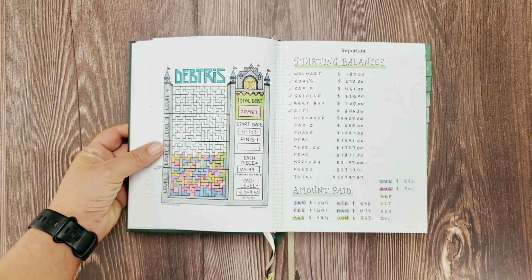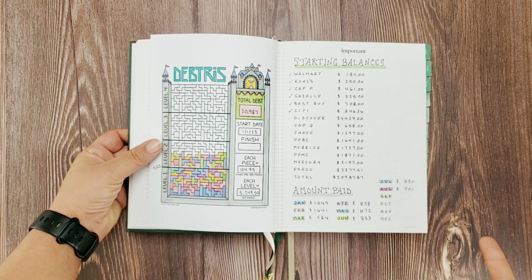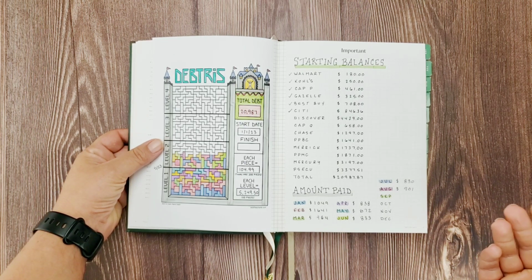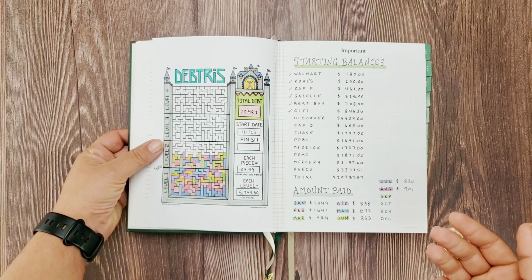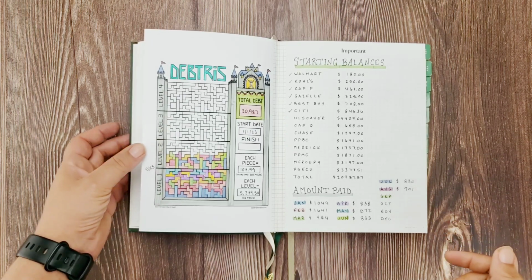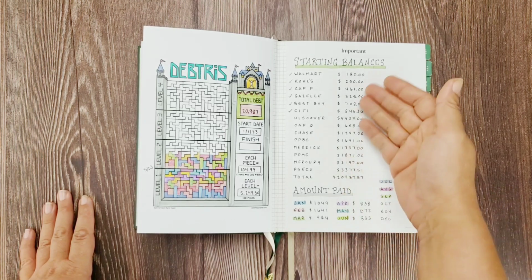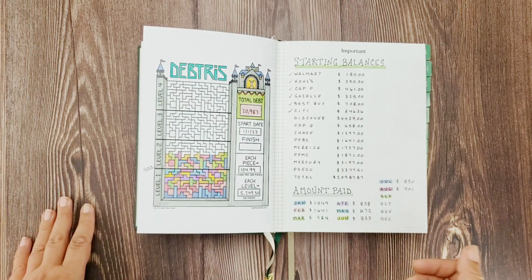I used a site called Unbury.me, and it's also like a mobile app. I believe it's like the debt payoff planner app or something. I have it listed down below if you're interested in that. It's free. That's basically where I get my numbers and my list from.